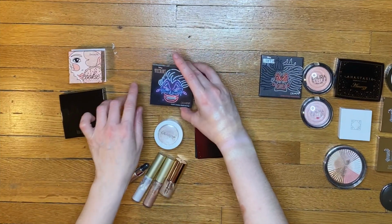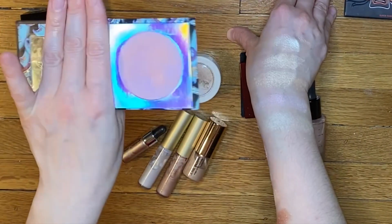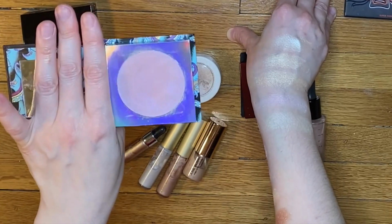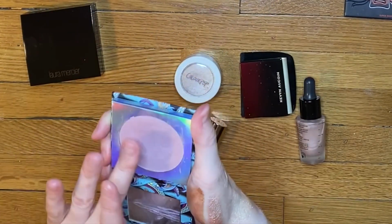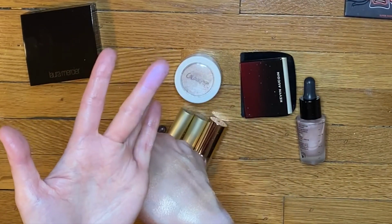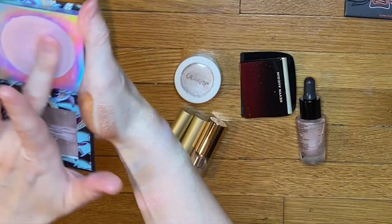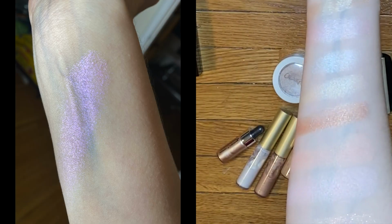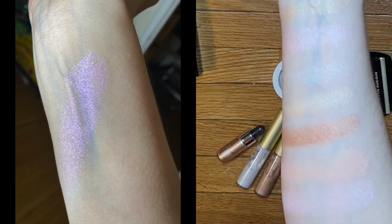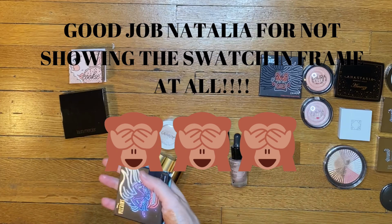Now this one I like a lot more. This is the Ursula for Unfortunate Souls, and this is another one with a shift. It's another pinky purple highlighter, except this one is in more of a flat cream form. You can see again that shift. It also has more of a transparent base and then a shift. Is it possible to show you guys the shift? I hope so. I guess I'll find out later on when I edit this. Let's hope I don't have to refilm.